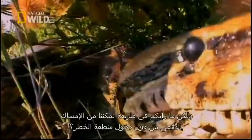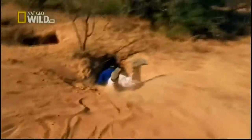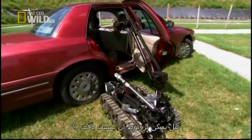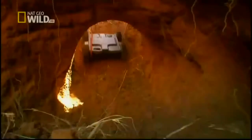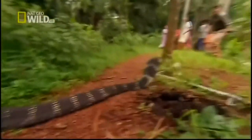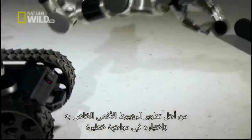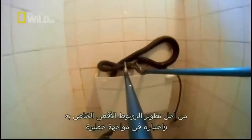But what if there's a way to catch the animal without entering the danger zone? From a safe distance. Could a robot catch a snake? To find out, snake expert Brady Barr will tangle with deadly serpents and check out state-of-the-art robots to develop his own snakebot and test it in a dangerous encounter of the slithery kind. You got this snake.